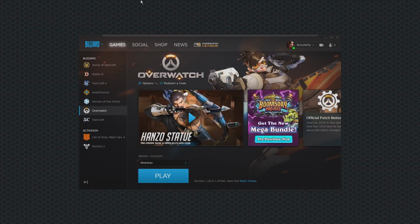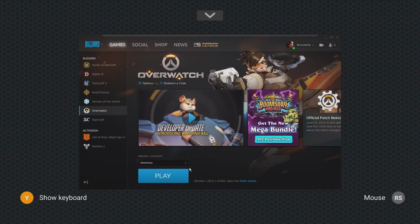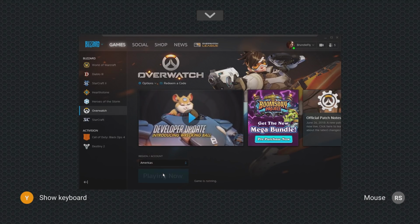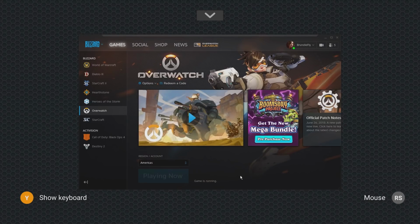So one of the things I was going to note is if you don't have a mouse attached, if you hold down Start, you'll get this sort of hybrid mouse keyboard mode where you can use your controller as a mouse and keyboard, which is good because not everything is fully controller optimized. Alright, let's see how Overwatch performs.